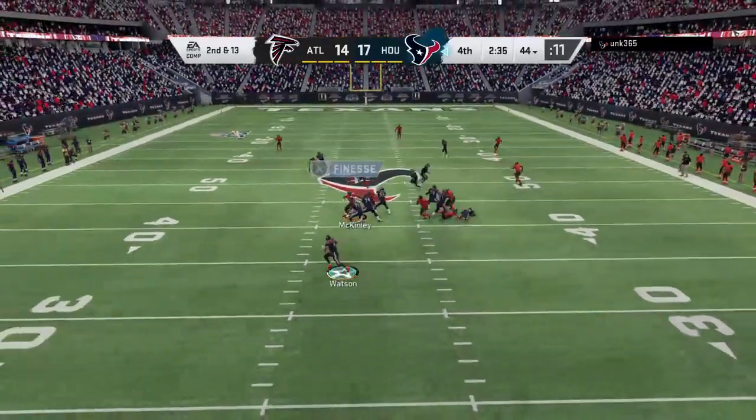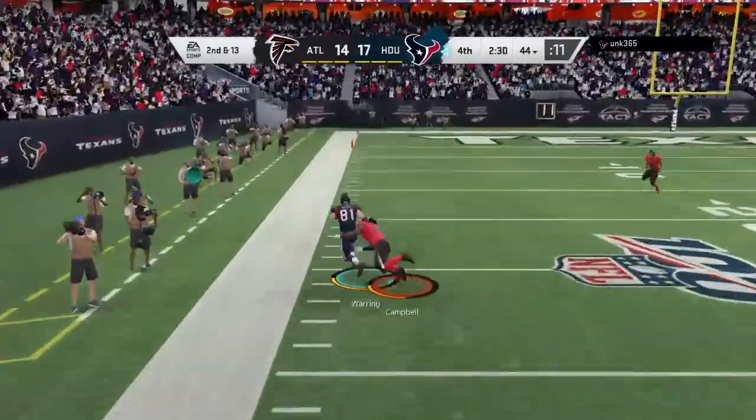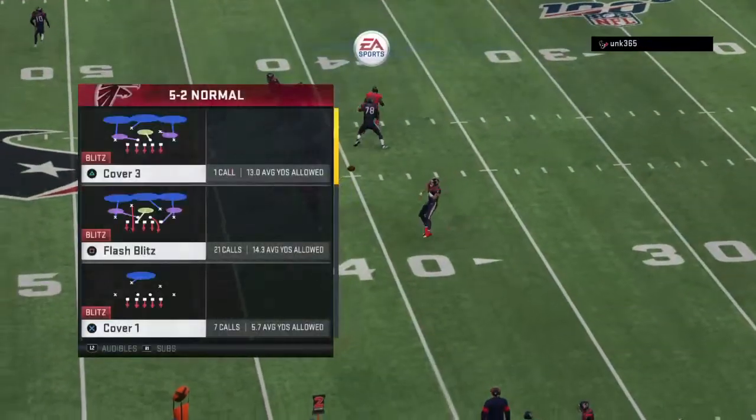Now on 2nd and 13. Watson being chased out left. This one brought in by the 6'5" tight end Waring. That'll go as a pickup of 32 on the catch and run.